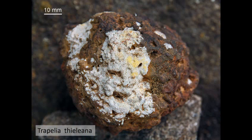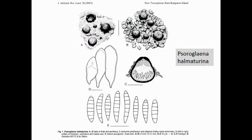Tropelia thaliana. I described this from southwestern Western Australia recently and was delighted to discover it on KI last year. It's not the only KI lichen with this distribution pattern, and I gather there are similar WA-KI floristic connections in the flowering plants. And lastly, we have a KI endemic, this Sauroglena halmaturina, from moist mallee, beautifully illustrated by my friend Pat McCarthy.